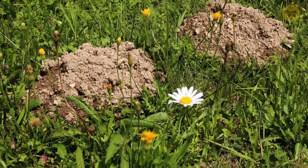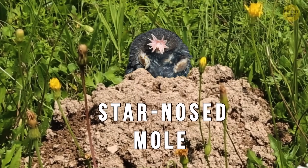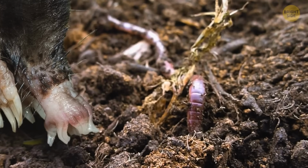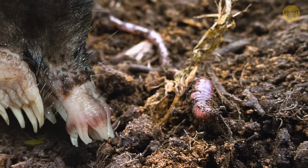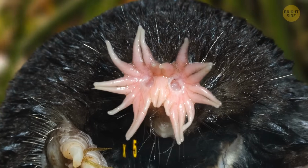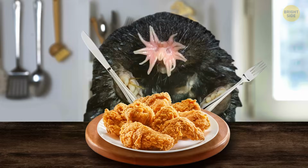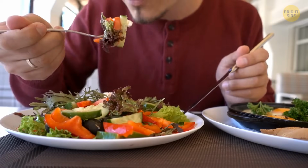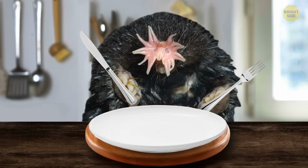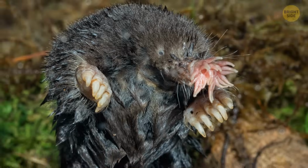You wouldn't be wrong for wanting to get your eyes checked if you saw this little guy sniffing around. The star-nosed mole is one of the weirdest creatures anywhere. Each one of the feelers on its nose helps the almost blind mole find its food. Its nose is so sensitive, it can feel 5 times more than a human hand. That's not all. Star-nosed moles are also the world's fastest eaters. Wow, faster than me. They can even smell around for food underwater. Is there anything this mole can't do?